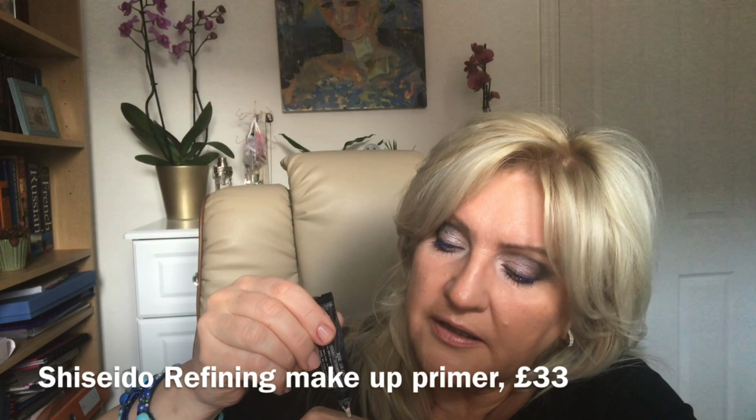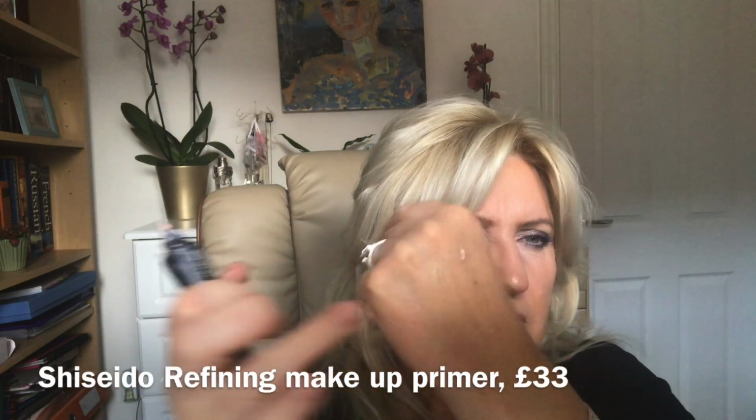I also have Shiseido, and this is a little tester. I think it was in a gift given to me whenever I purchased Shiseido. It hasn't got SPF. Refining Makeup Primer. It's an absolutely stunning product. I love it. I even use it for my eyes, like an eye primer. It has got light reflecting properties in it also. So it's got everything you want from a primer. Absolutely beautiful. Smells gorgeous. Also lovely. Not much left there, but that was a free tester. I'm still using it. I love it.